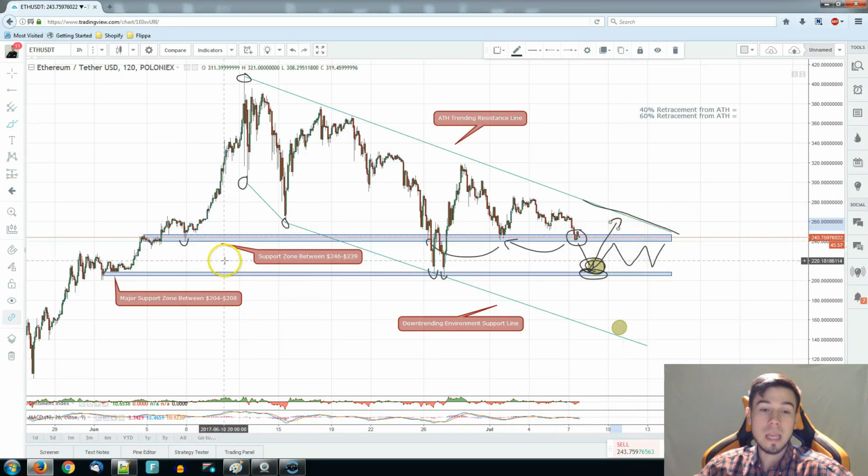Or we might be able to face a resistance zone between 246 and 239 at that point, which is right over here. So definitely that's something for you to consider.